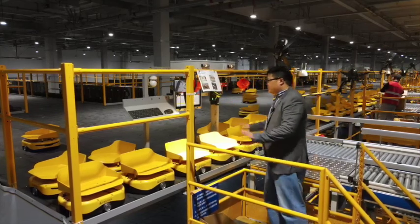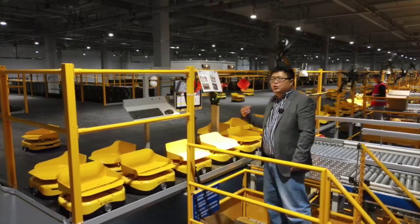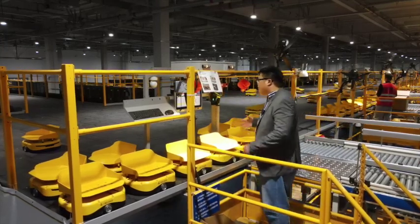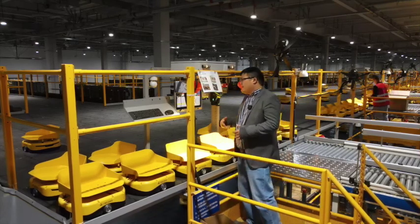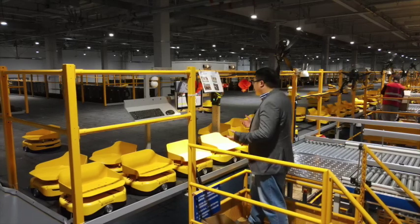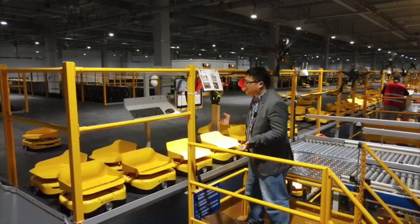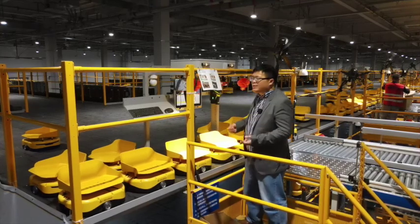So, you see, here is the robot we chose for Skechers. What we call a high tilt tray robot. Because Skechers would like to use this robot to sort their apparel, both summer wear and winter wear.